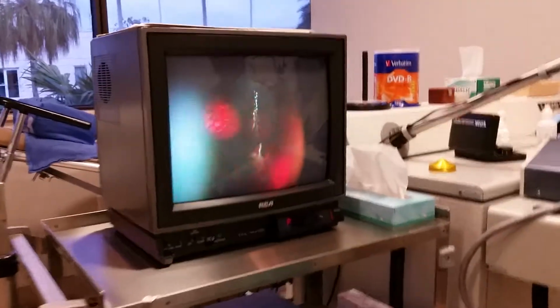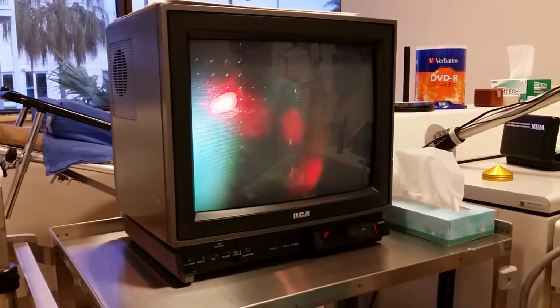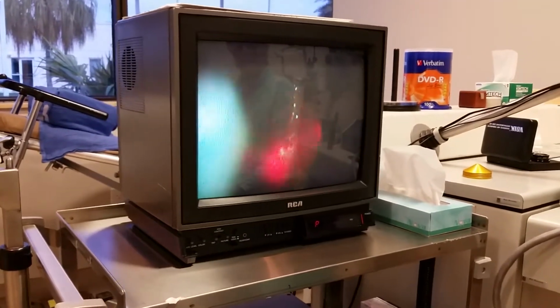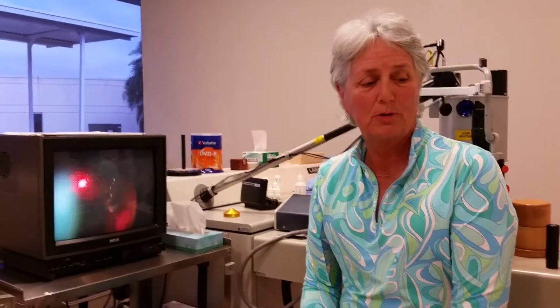So, you know. Oh, and there is one of your big opacities there. Just to show that that's actually a Weiss ring type of opacity. See that? Kind of interesting looking. Yeah, and if that's in the wrong place at the wrong time, it can cause more than a little annoyance. It can actually become a problem when you're driving, I think.